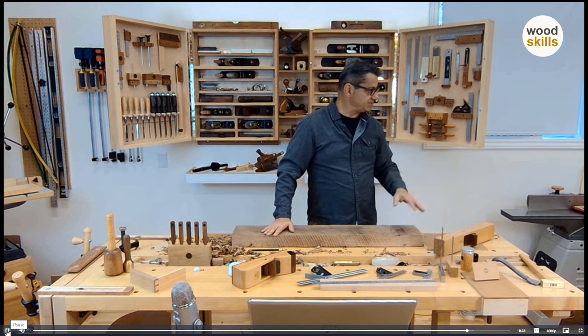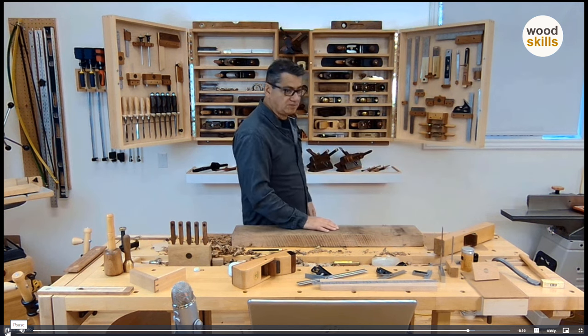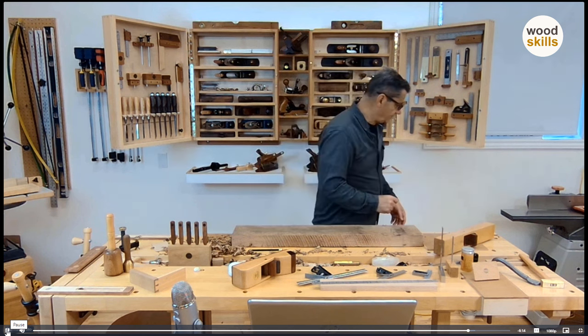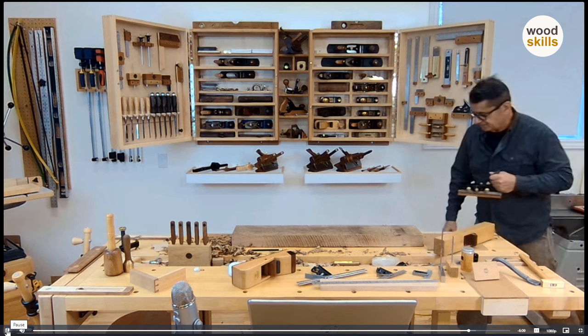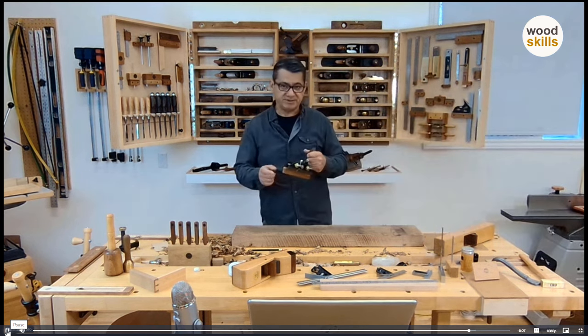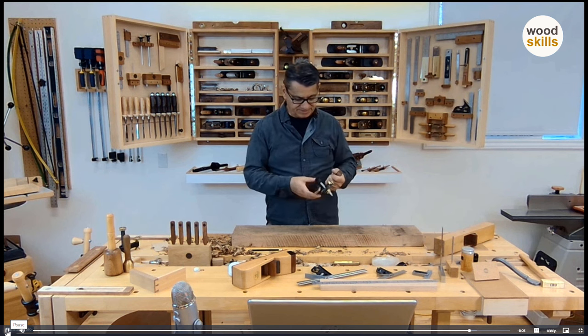I'll show you some chisel racks and talk about the different types of chisels. I'll show you the antique, vintage plow planes, and I'll show you a more modern version of a plow plane. Very, very happy with this particular plane. It's a Veritas, very light, very well-built plow plane.